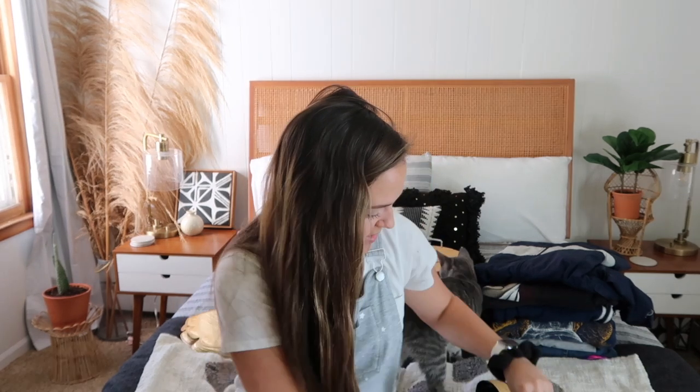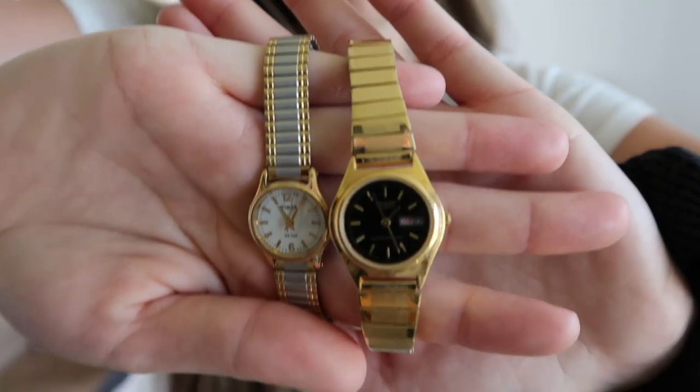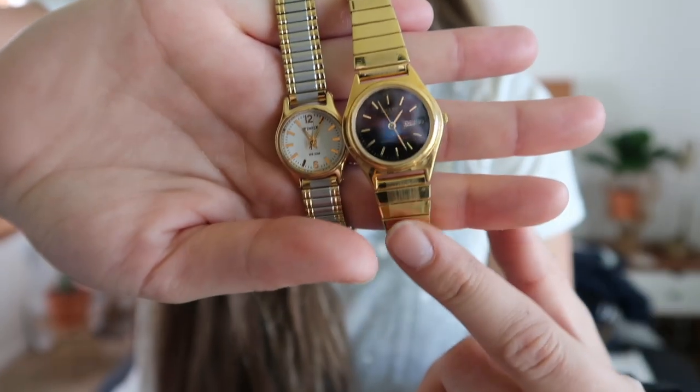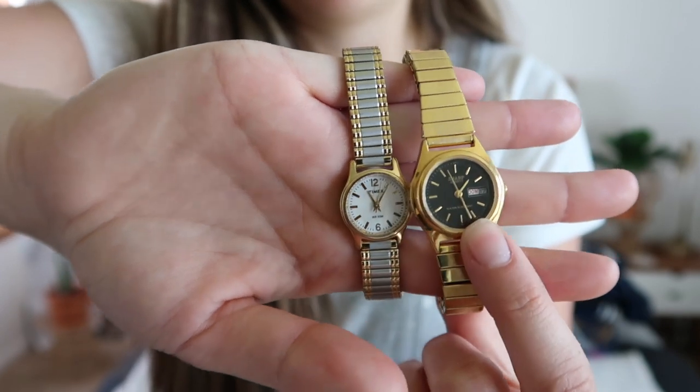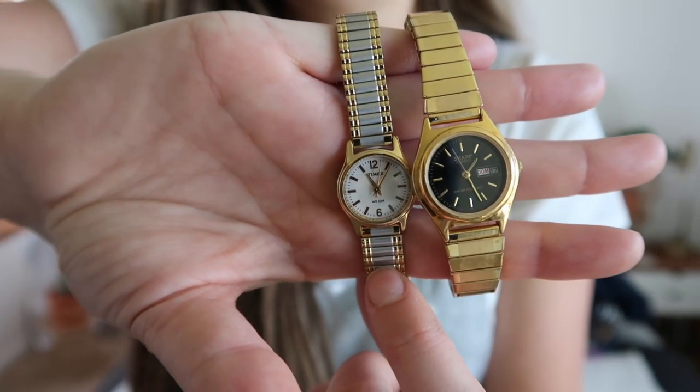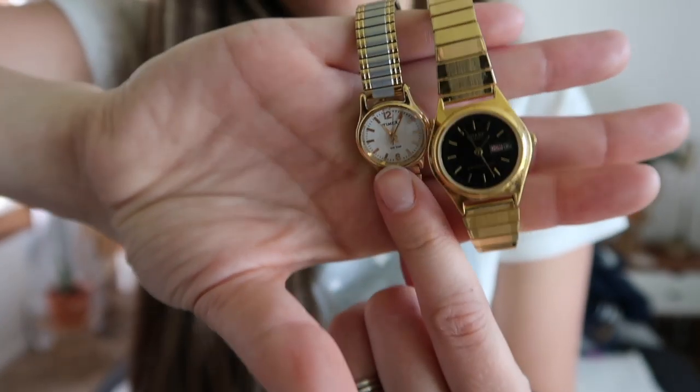Thought that was really cool. And then I have really small wrists, so I don't usually buy bracelets a lot, but this one fits me perfectly, so I had to snatch that. And then I absolutely love the look of old thrifted watches, these ones that have a bracelet. So I love this one because it's that vintage gold with a black face. I think that will go with so many things.